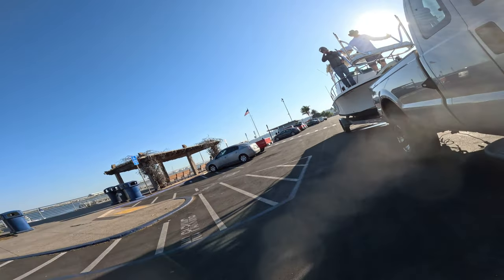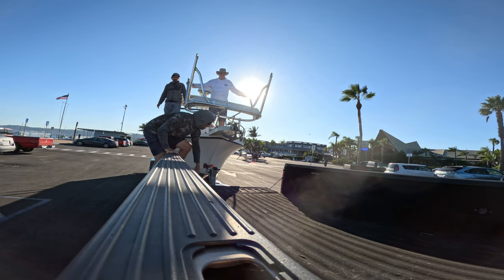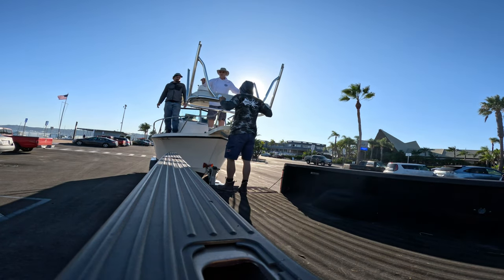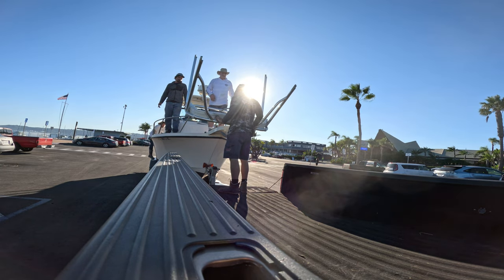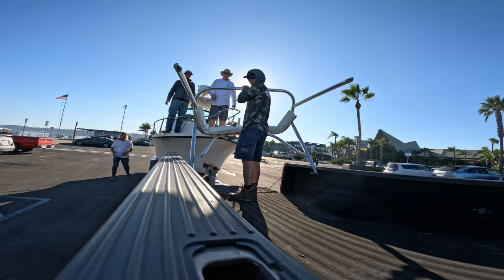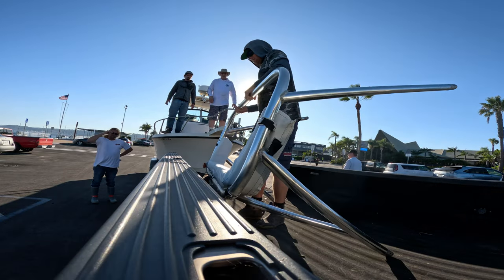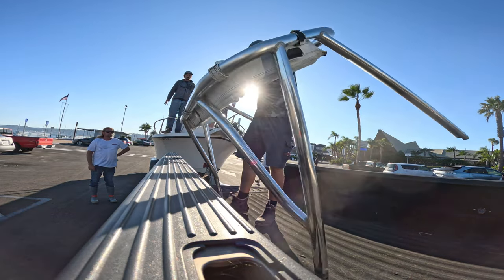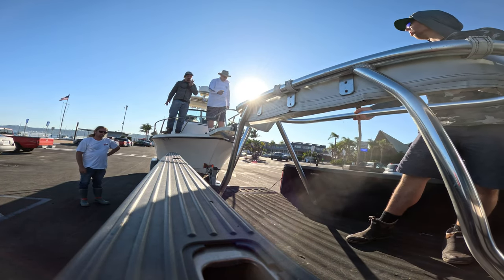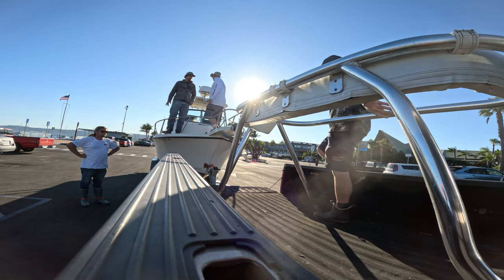Put it in your cab right here? Yeah, just put it right there. And then you could just grab it and put the legs down in the back of the bed. There you go. The other way, sideways. Sideways. There you go. And then in the bed. Perfect. So now four legs on the ground. Perfect. Back up. All the way this way? Yep. That's good. Perfect. Good job.